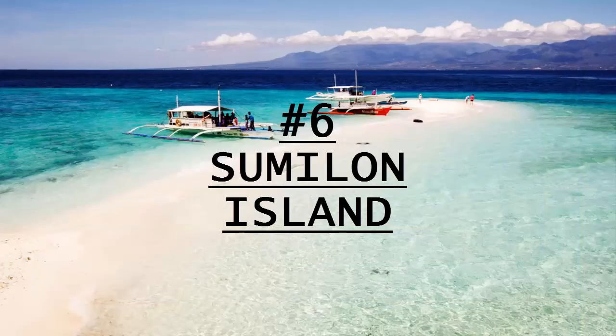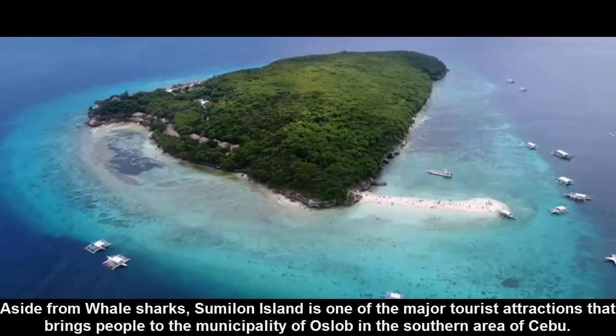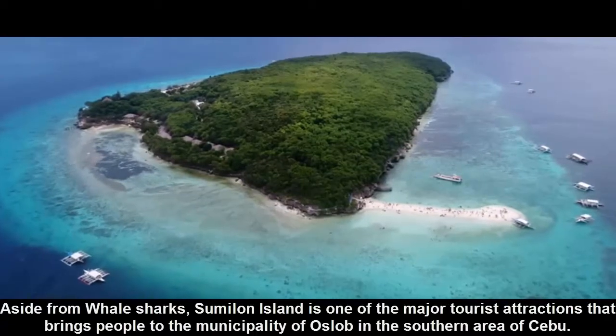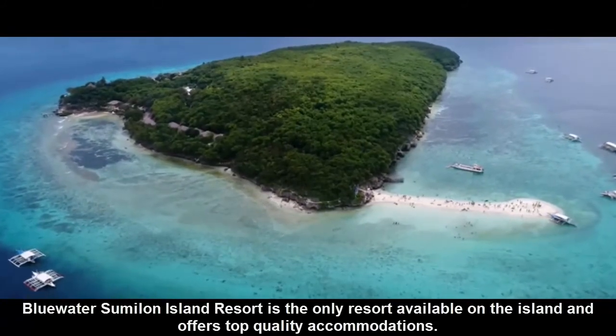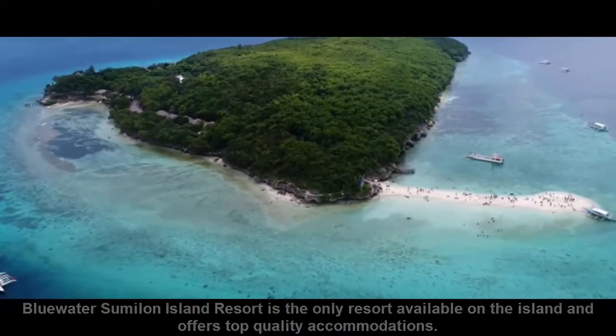Number 6. Sumilon Island Sandbar. Aside from whale sharks, Sumilon Island is one of the major tourist attractions that brings people to the municipality of Oslob in the southern area of Cebu. Blue Water Sumilon Island Resort is the only resort available on the island and offers top quality accommodations.